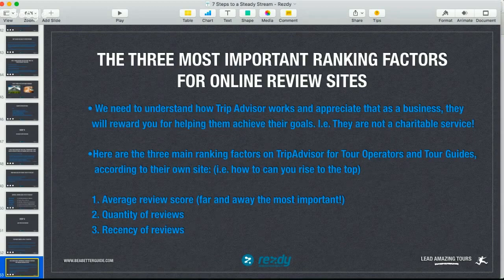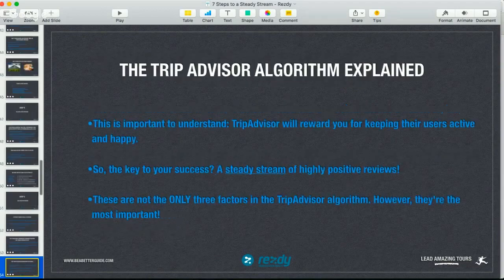And thirdly, and a lot of us will not weigh this as heavily as we should, the recency of reviews. This is hugely important: the more recent reviews you've received are weighted more heavily in the TripAdvisor algorithm. So it's important to understand that TripAdvisor will reward you for keeping their users active and happy. They want people on their site. They want more reviews. They want their service to be as accurate as possible and a resource for people.